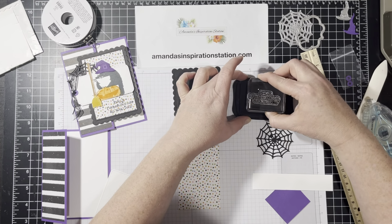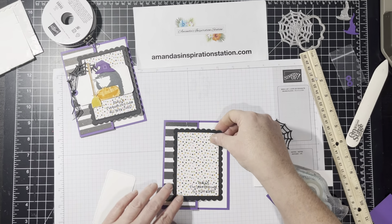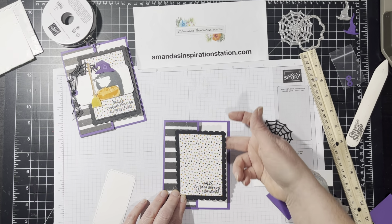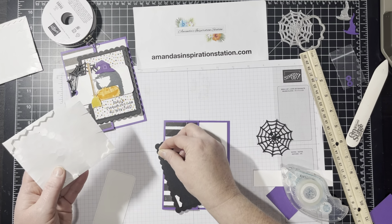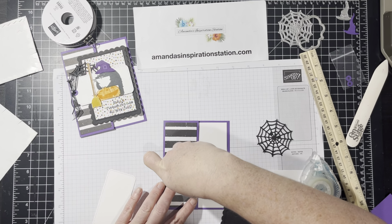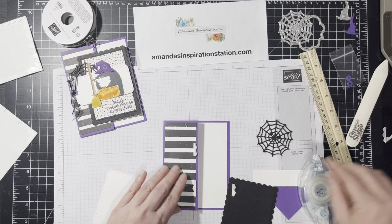All right, so now I'm going to adhere this to the scallop piece, just like that. And what we're going to do is attach it to this. And I do want this to come closer to the edge, but I don't want to put adhesive here because then I'm going to close my card. So I'm going to flip this over, and I am going to put some dimensionals here. But instead of guesstimating, I'm going to just put some dimensionals on the edge of this. This way I know I'm going to get it right.